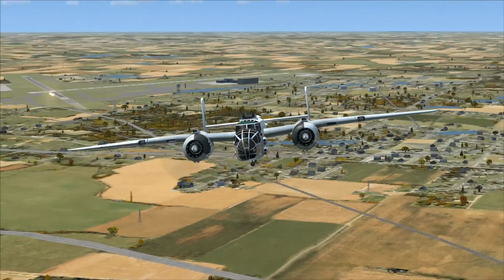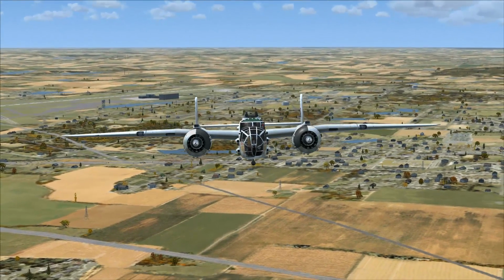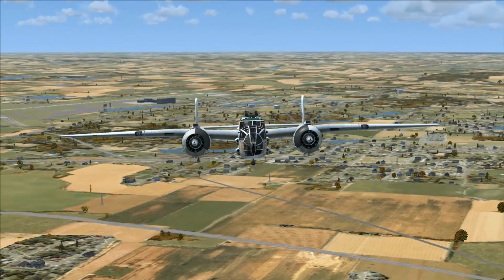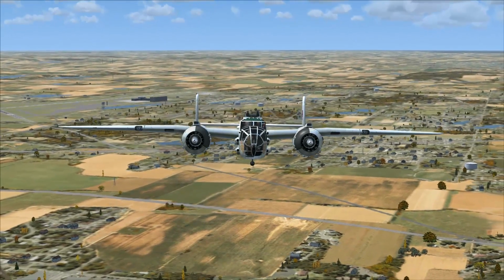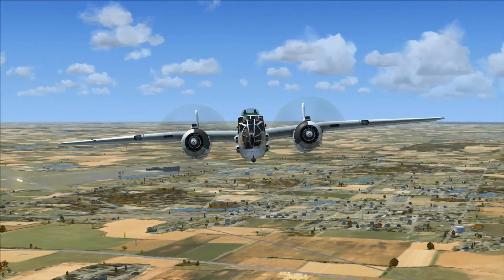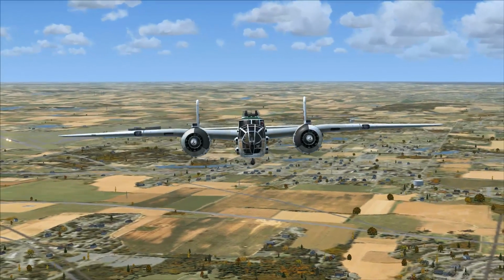Now, this aircraft was originally designed with a constant dihedral wing. That's a constant straight upward angle from the fuselage to the tip. But it caused stability issues, so it was removed on the outboard wing sections. It gives us this really interesting kind of slight gull wing that this bomber has. Is that not crazy?